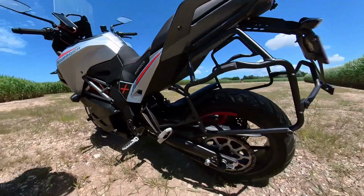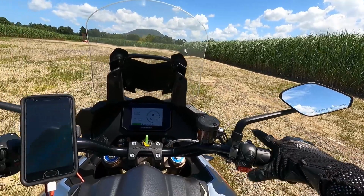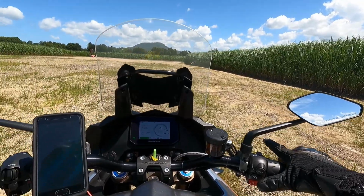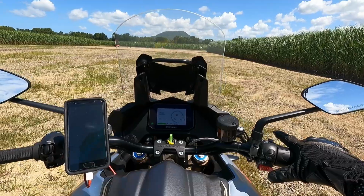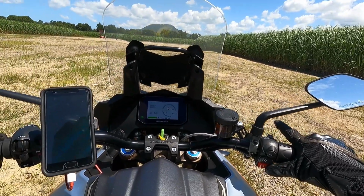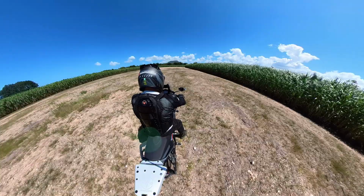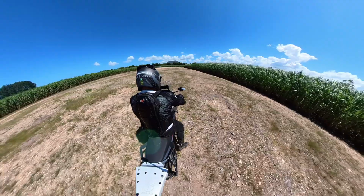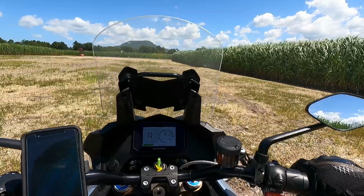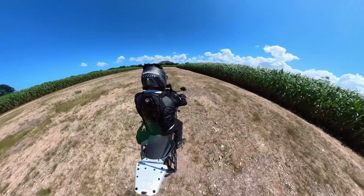To start the bike, you have to pull in the brake and flick the red button. But if you want the forward and reverse slow gears, pull in the brake again, push the button and hold it, and there we go, it's now in reverse. That's pretty cool, right? And if you push it the other way, it goes forward.